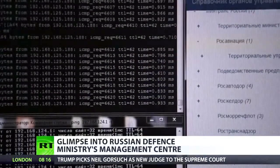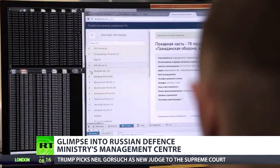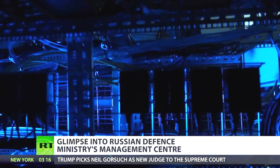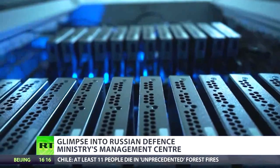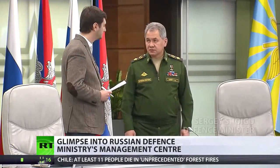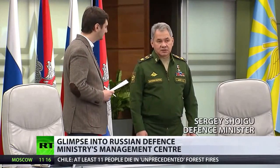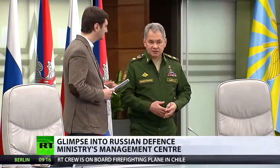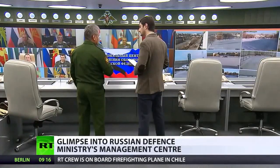The National Centre doesn't just supervise the Army's current activities, it also predicts the development of future wars with the help of a supercomputer. It uses past conflicts to try to reach conclusions. Take the Yugoslavia War, for example. It was a large-scale NATO operation. Their naval build-up, missile deployments, locations and distances were all subject to analysis.